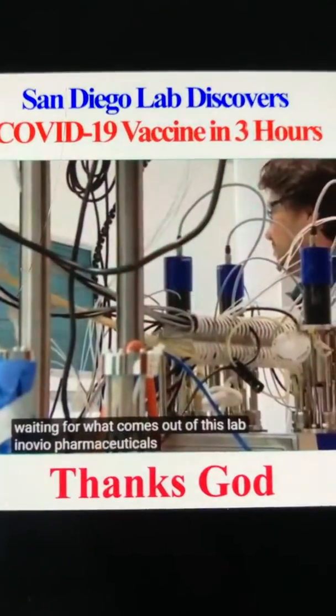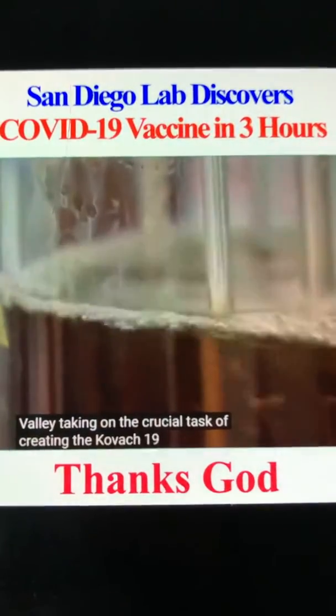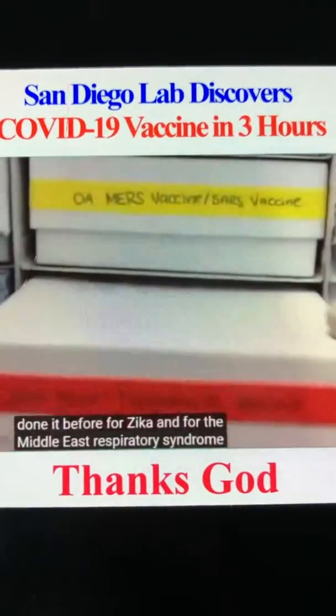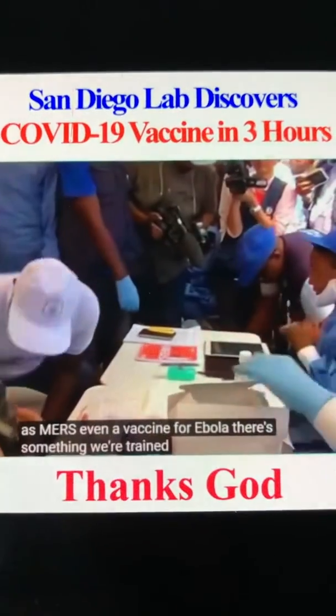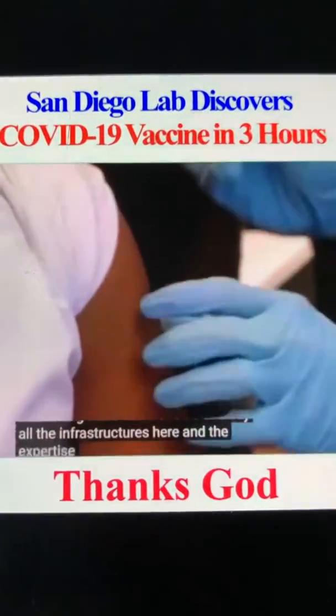Inovio Pharmaceuticals in Sorrento Valley taking on the crucial task of creating the COVID-19 vaccine. They've done it before for Zika and for the Middle East respiratory syndrome known as MERS, even a vaccine for Ebola. It's something we're trained to do, and all the infrastructure's here and the expertise is in-house.